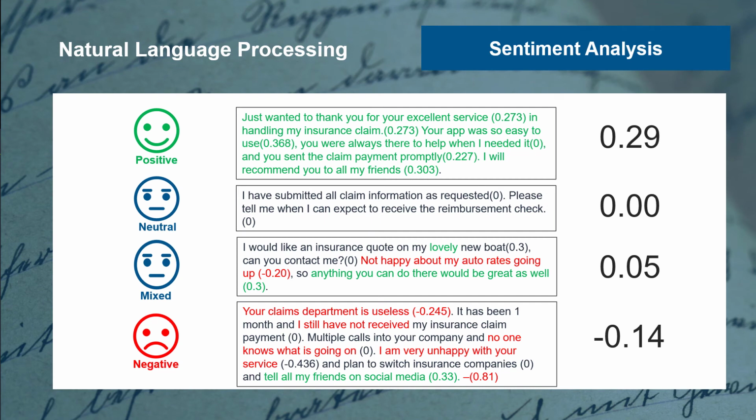So if you have a piece of text and you want to know how positive or negative it is, it could be from -1 to +1, with -1 very negative, +1 very positive, and 0 being neutral. This is, of course, very helpful if you want to apply this to incoming correspondence you get.